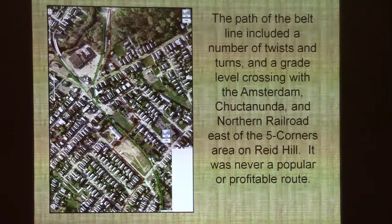Now the belt line had to cross the Amsterdam Chuckman under the Northern Railroad, which is shown in green here, up by what used to be Kelly Lumber, just off Edward Street. And in order to do that, they had to have a special setup here. They could cross at ground level. And they used to have to stop the trolley car. The motorman used to have to get out, and the conductor used to have to get out and check and make sure and flag the trolley through and everything to avoid any collisions at this point. To my knowledge, they never had an accident there.